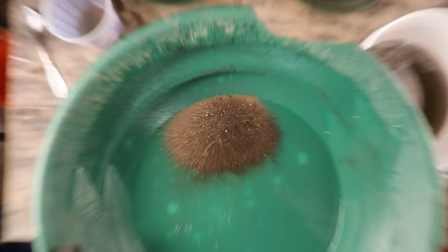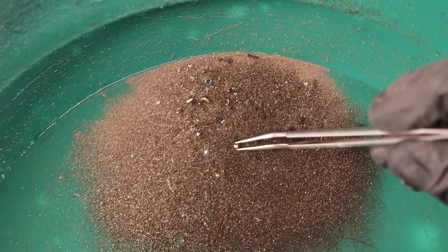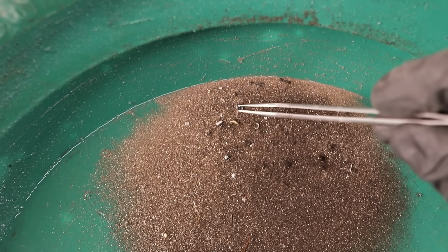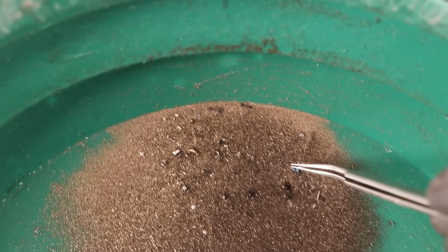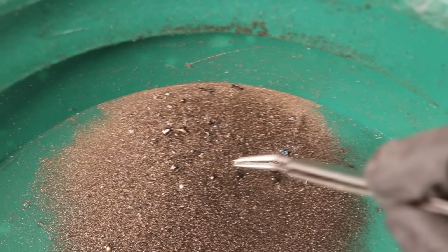So I'm here at the very end, and I just kind of kicked it back to see what was in there hiding. And here's a little gold ball. Here is a, I think it might be a sapphire or a blue diamond. And there's a couple more gemstones in here as well. One here, there's one right here, I think.